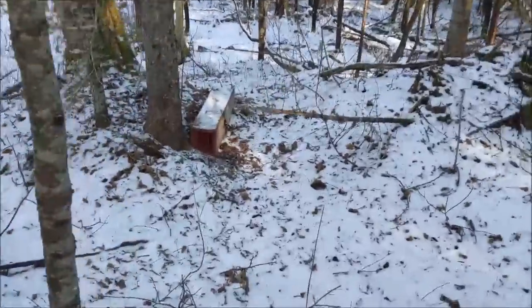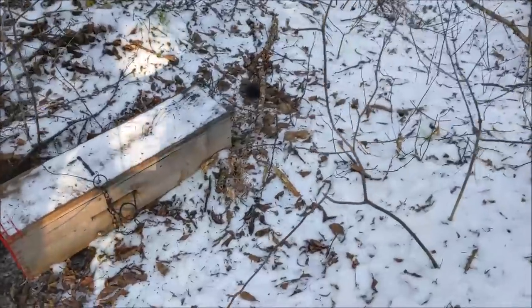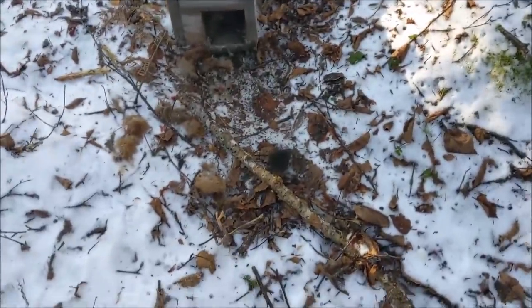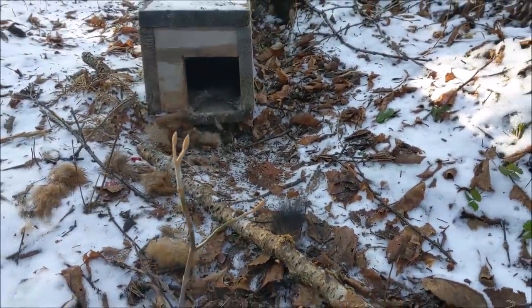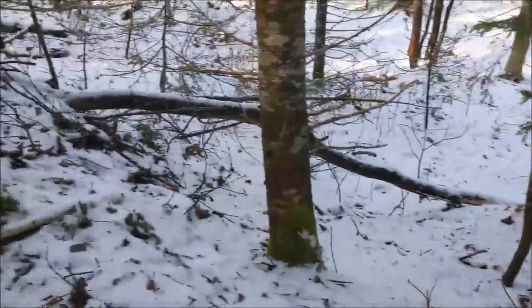The trap is fired, man. Oh, what do we got here? I hope we don't. Oh my God. Yep, another cannibalized Marten. Holy crap. I caught another Marten and it got eaten. You have got to be kidding me. 2 times in a row, 2 sets in a row. This Fisher. There's his tracks. There's the Fisher tracks. Oh my. Oh, this sucks. I got to catch this Fisher.